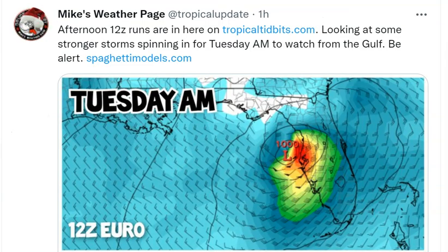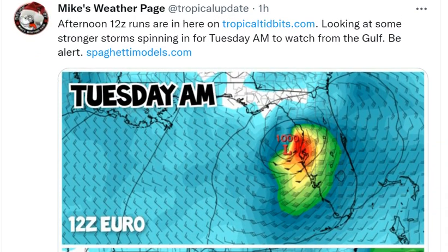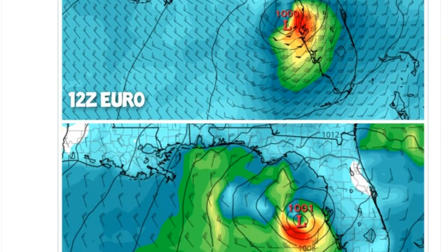All right, on Tuesday AM, we're looking out for a possible cyclone with a cold core headed towards Florida. Floridians are tough. They have a harder time versus cold than they do versus rain. But you guys could be getting quite a bit of rain. And some models show this coming in at about tropical storm strength. Mike's weather page, afternoon 12Z runs are in here on Tropical Tidbits. Looking at some stronger storms spinning in for Tuesday AM. It's something to watch for the Gulf. And so, yeah, be alert. Right now, it is tropical storm strength, yo.